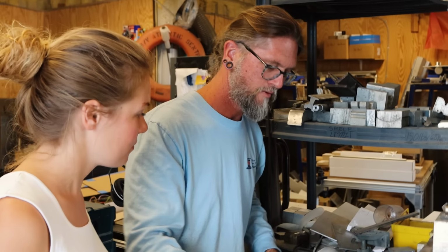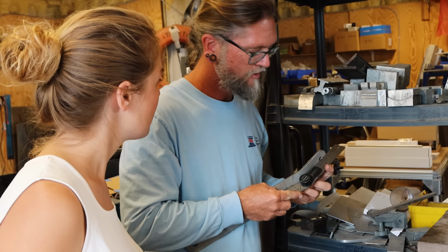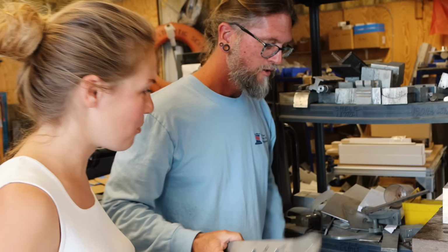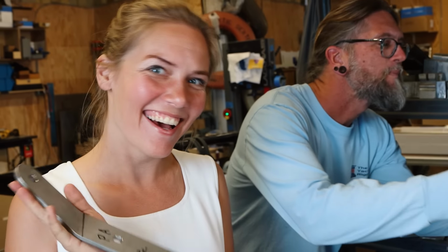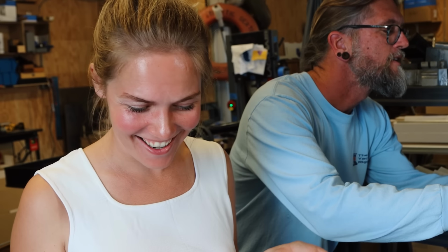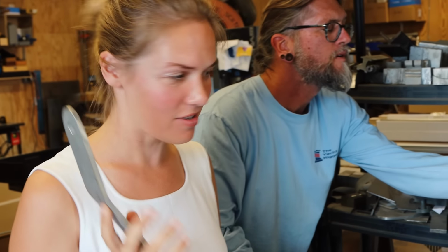You only get one chance to sneak up on it. Exactly. Once we're there, we already know we're there, right? Wow, that's perfect. That was the master's touch. Hey, it's the little things. Wow. Oh, that's going to be awesome bent onto the boat. Yeah. So cool. Awesome.